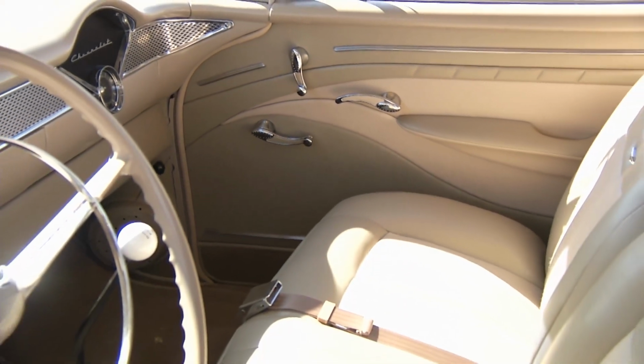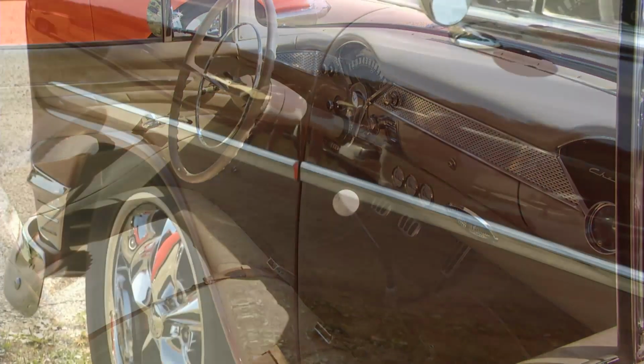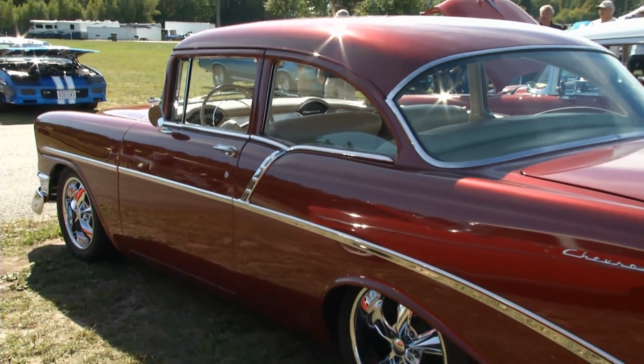So just tedious weekend after weekend. It comes to the point where you start working on bolts and you forget what they go to and what the whole picture looks like. Thank God for the owner's manuals. Yeah, the assembly manuals. You need them every time.